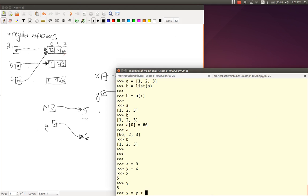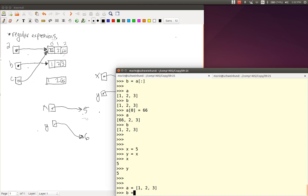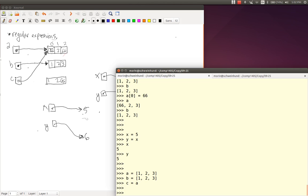Now, sometimes you would really like to know, so now A and C refer to the same list. B is a separate list all by itself. And sometimes you would like to be able to tell the difference between these two situations. Maybe you have two variables, A and B, and you want to know if I change one, is the other one also going to change? Well, one way you could try to do it is to change one and then see if the other one changed, but the damage is done already in that case.